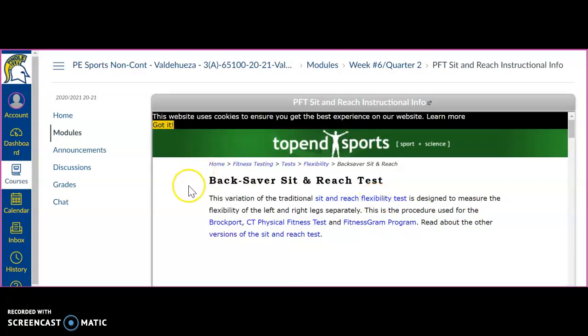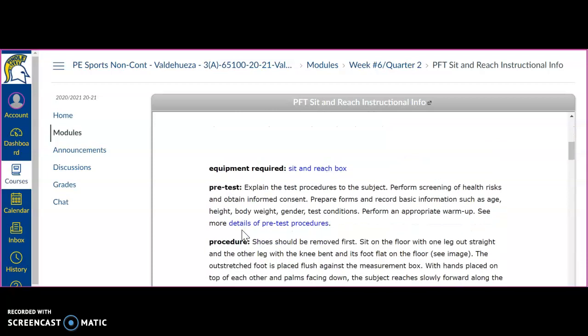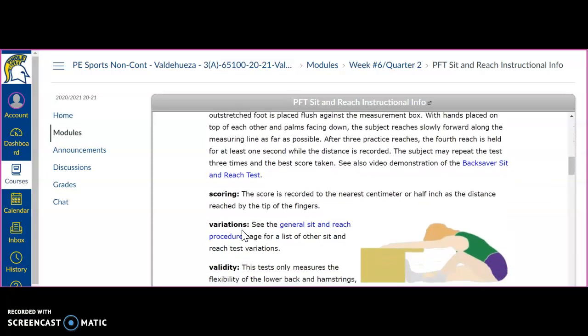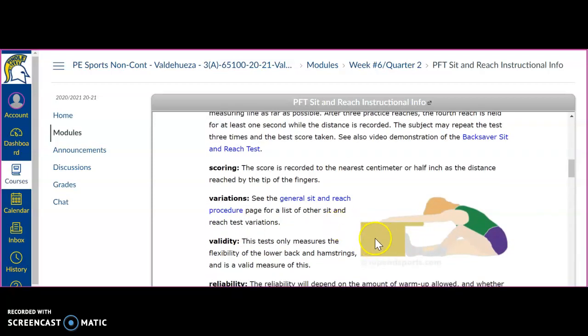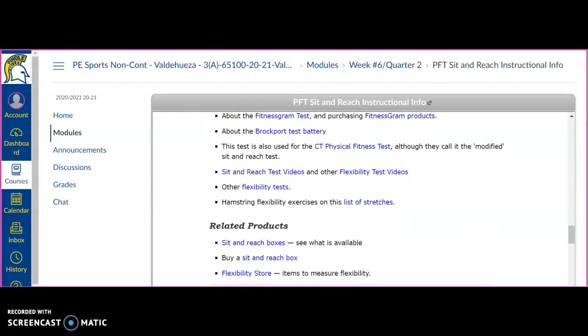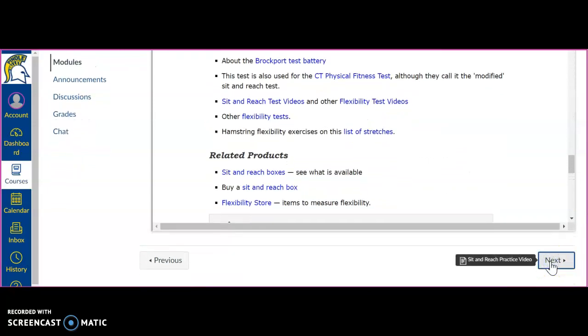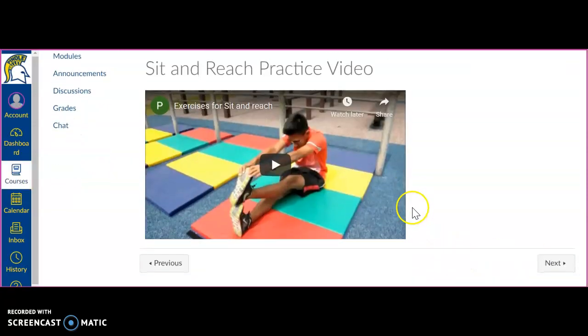For the sit and reach test, there's some information here that tells you how to do the test, how it works, and what's required of it. Obviously, you don't have the sit and reach box, so instead I'm having you watch a practice video so you can practice doing the stretches along with the video. Follow along with this video and practice the stretches, please. It takes about 2 minutes.